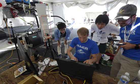But here's the real photo from a competition like that. This is the team from Embry-Riddle University jumping in to solve a problem that the team from Osaka University in Japan was having. So that international cooperation is really what a lot of these events are ultimately about.